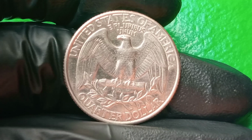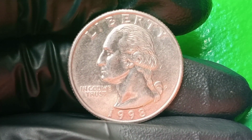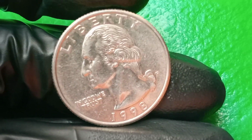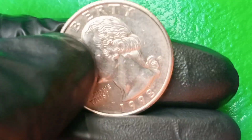Additionally, another pivotal factor influencing the value of the 1998 P quarter is its historical significance. The late 1990s were a time of tremendous innovation and change within the United States, and coins produced during this era carry with them a charm that resonates with both collectors and investors, marking a transitional point in American monetary history.